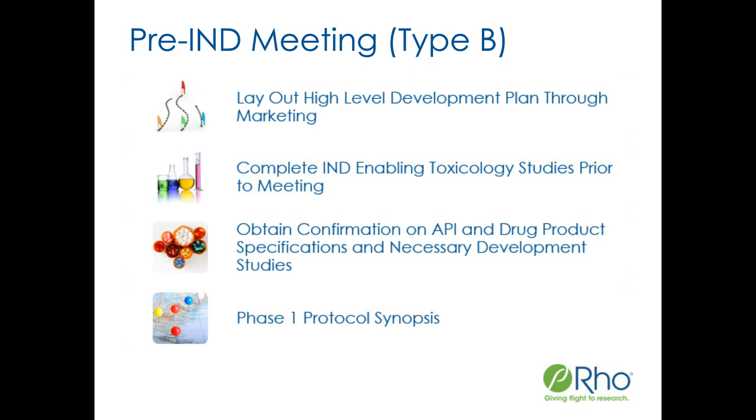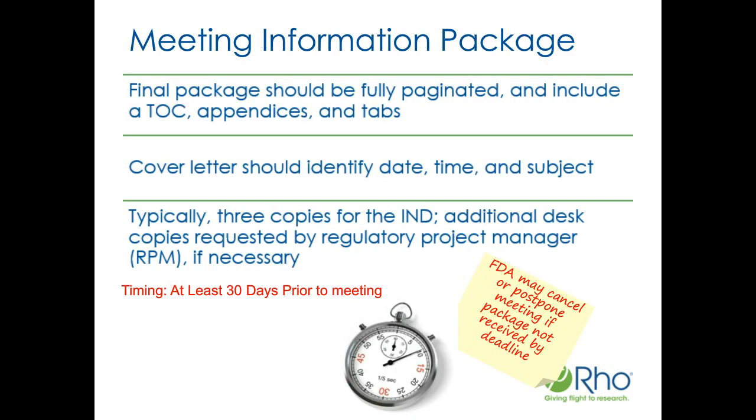On the next slide, the meeting information package needs to be submitted at least 30 days prior to the meeting. There are also some required elements in this meeting package that are available in the FDA guidance on formal meetings. Typically, if you're sending hard copies of your meeting package, you're going to send 3 hard copies to the document room at FDA. The regulatory project manager will also request oftentimes additional copies for the reviewers, and oftentimes I'll just throw a disk or a thumb drive with the same information on it for the RPM. They oftentimes appreciate that.